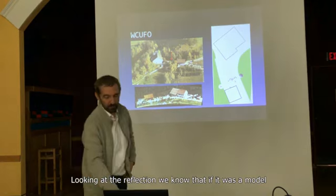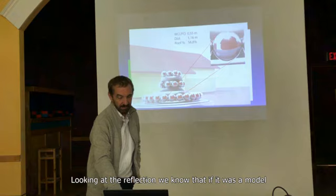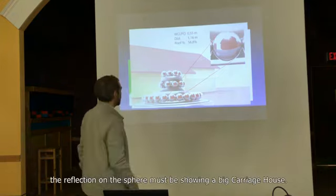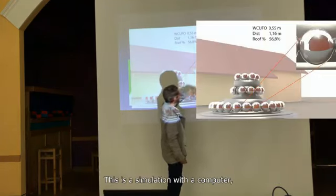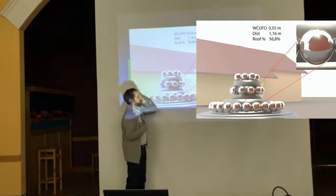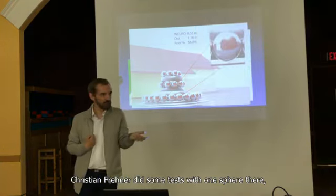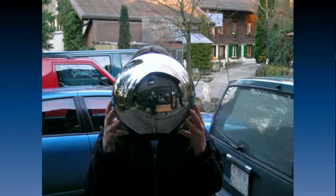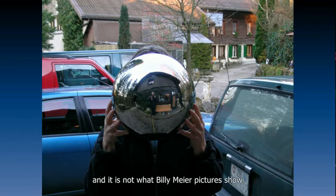Looking at the reflection, we know that if this is a model that is close to him, the reflection should show a big carrier's house reflection. This is a simulation with a computer. So the carrier's house should be much bigger. Christian Frederick did some tests with some spheres there, and he got exactly the same. And when the sphere is at 1 meter distance, we see the galaxies are so big in the image that it is not what the picture shows.